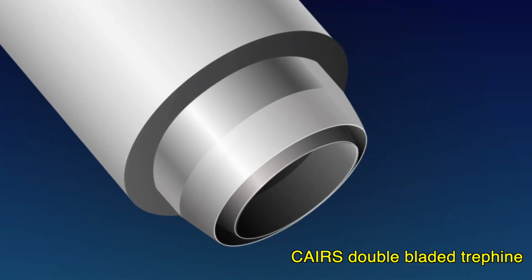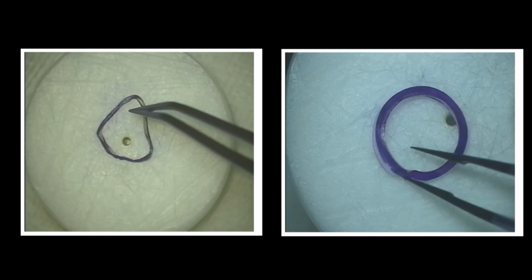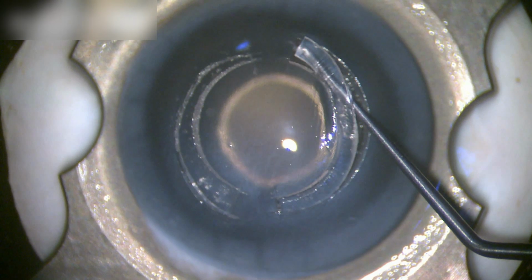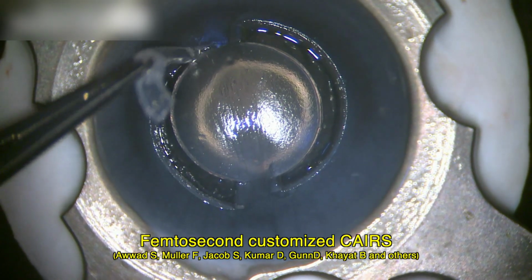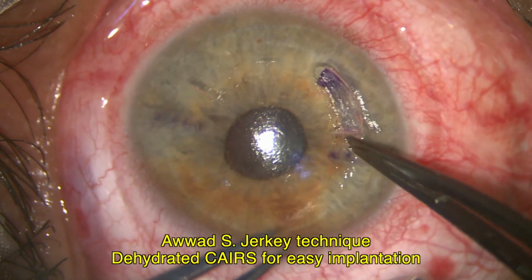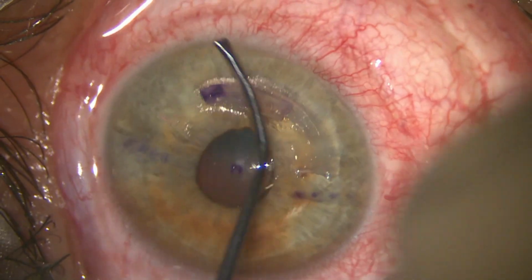We use the manual trephine to cut and customize CAIRS. Altering the distance between the two blades alters the volume of tissue cut. The femtosecond laser can also be used for creating custom CAIRS. It can very accurately customize the arc length, the degree of taper, as well as the thickness and depth of the CAIRS, adding exciting new possibilities in harnessing CAIRS further. More extensive customization by varying shapes further using the femtosecond laser is being researched further.